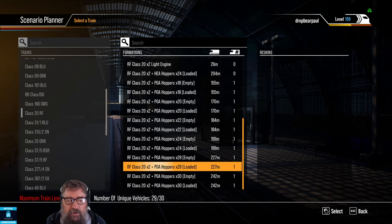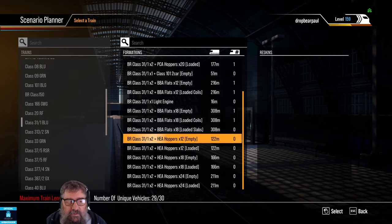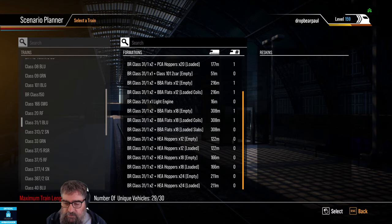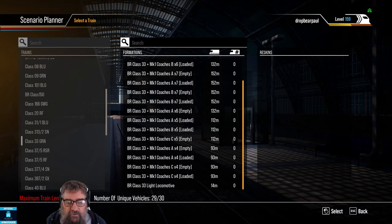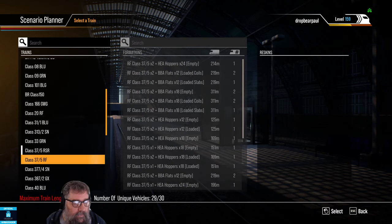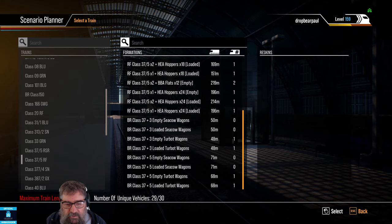What's a PGA hoppy, you reckon? It's probably something horrible and modern because it's rail freight. What have we got in the class 31s? What can they do? So they all look pretty modern too, don't they? I want something older, really. 33 green can have Mark 1 coaches. I suppose we could have coaches appearing out of the yard. That would make a certain amount of sense. These are all modern cars. What about 37.5? More modern cars. All modern.